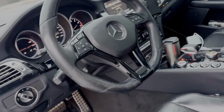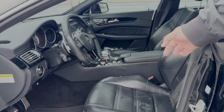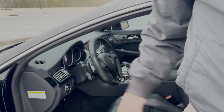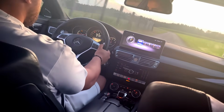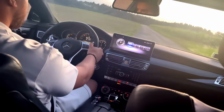Inside, you get AMG bucket seats, carbon fiber, stitched leather, and that old-school Benz tank-like feel. It's not futuristic, but it's pure muscle luxury drama. And when you're sitting behind the wheel of a CLS 63S, it doesn't feel like you're in a sedan. It feels like you're about to commit a felony in style.